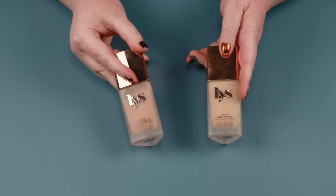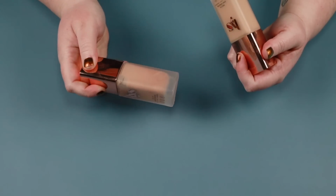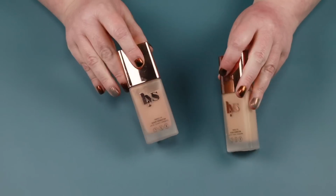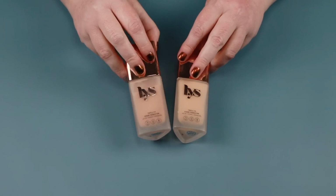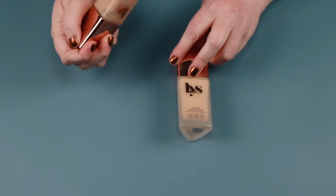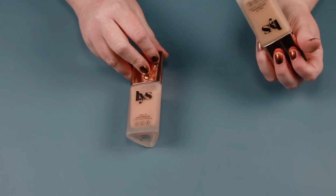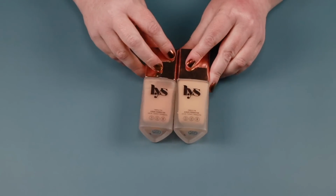So the next products are from LYS, and I have it both in the shade LP4, LG3, the fuck kind of shade, whatever. I remember having to get a lighter shade because this one, which was the LP4, was definitely way too dark for me. This one, oh my God, I just said the name and I don't even remember what it is. LG3, it definitely pulls a little bit more yellow on me.